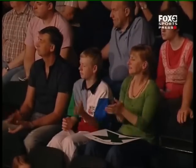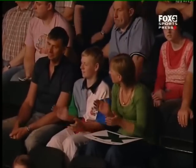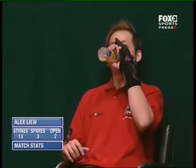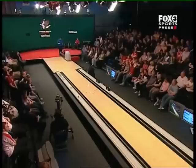Great work from Alex Liew. Yeah, just show it. Yeah, great looking double again. 13 strikes, 3 spares, and just the 2 opens. Well, that's the sort of figures we like. Any bowler likes to see. Yeah, that messy first game, a thing of the past though for Alex Liew. He's well on the way at the moment, trying to keep this pressure up on Michael Schmidt. Both players working a double.